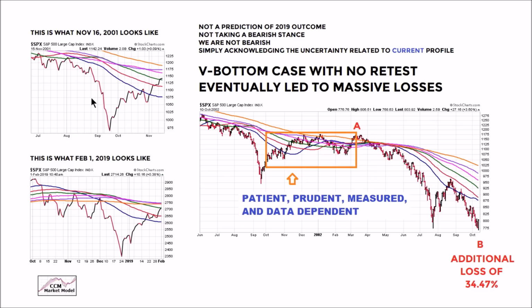This is the look of our generic and for illustrative purposes only moving averages on November 15th, 2001, which is right here. So in this case, if I threw all caution to the wind and ignored the data and went to a fully invested position from here to here, it really didn't buy me that much. From here, we basically went sideways to here, and then the market fell almost 35%. Not a prediction about what's going to happen in the present day. We're just respecting the market's current profile.